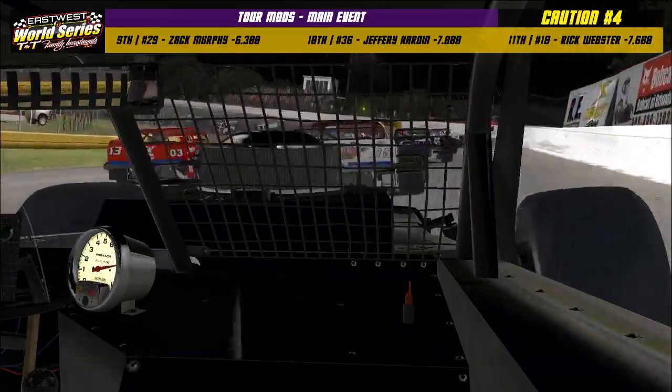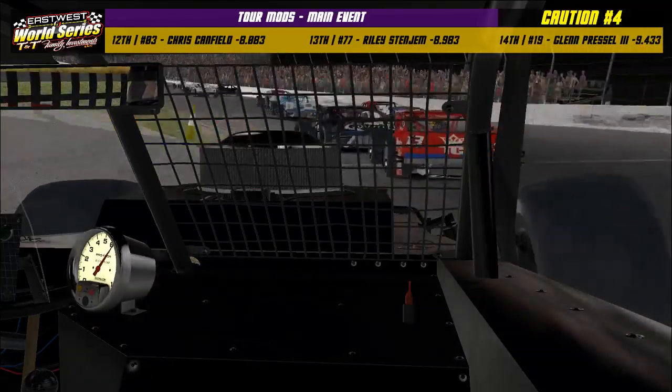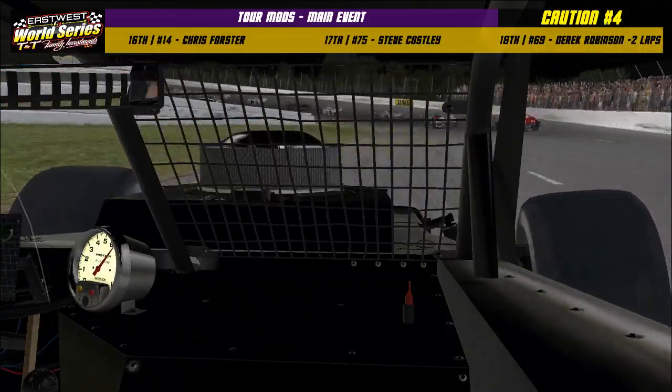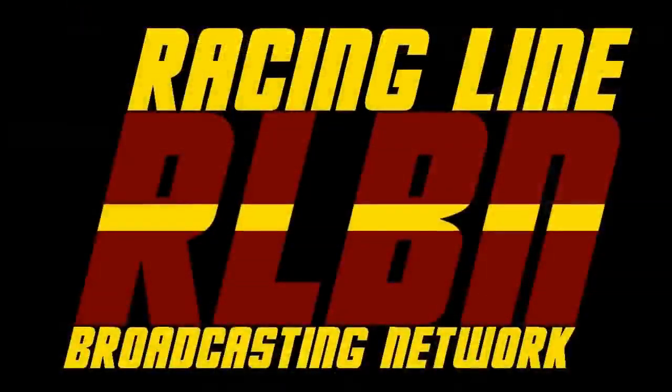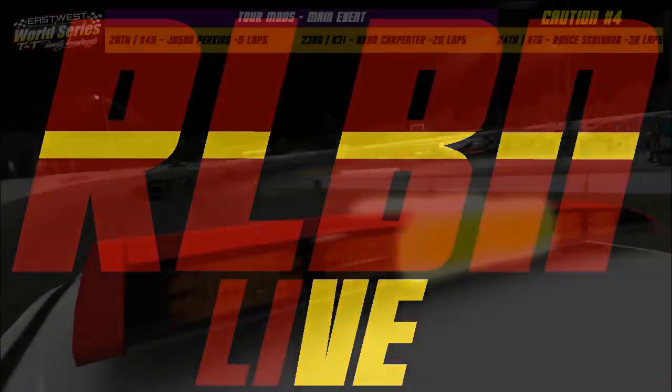He almost got loose off that corner as well, so he's really wheeling this thing tonight. Man. Great heads-up driving, especially with all that contact all over the place. That'd be just a little bit nerve-wracking.